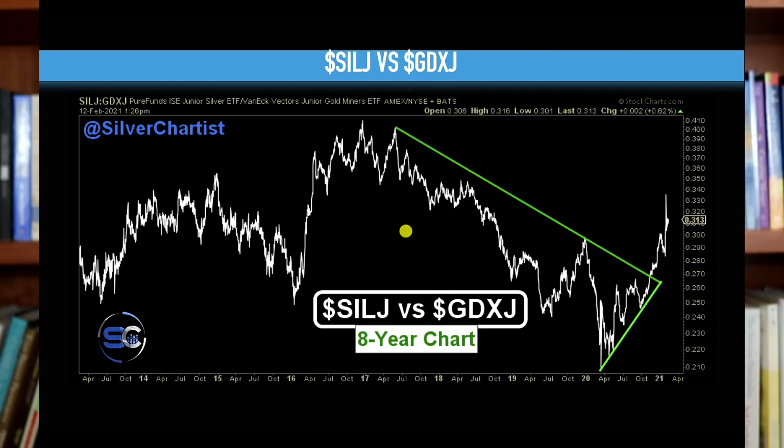Now, when we look at a ratio of junior silver miners versus junior gold miners, what you see is junior silver miners have really been outperforming by a wide margin going back to 2020. And we're still in the middle of the range here. Junior silver miners are still undervalued, but they're not quite as undervalued as they were. So I will be starting to look more towards junior gold miners as this ratio normalizes.